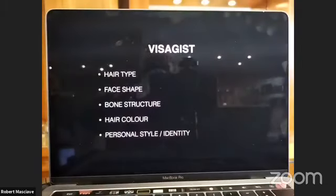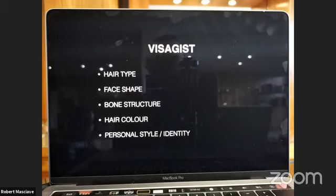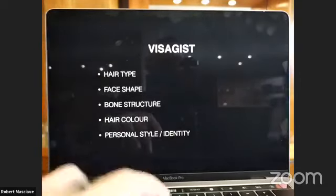And then the visagist, I think this is important because when you create a haircut, whether it's on the model or the client, it is always the same. People tend to think that visagist is just about the face shape, but it's not. It's about the head type. It includes the face shape, the bone structure, or the face features. These are important. Color, whether it's hair color or skin color, and the personal identity. What sort of style do you want to bring? Do you want to match the client's style, or do you want to do something different? So this is important.